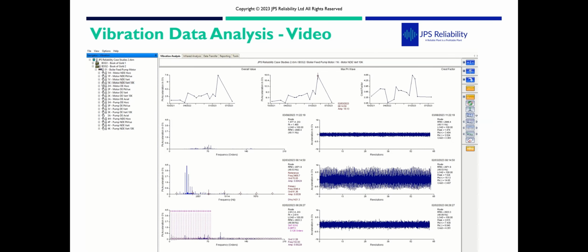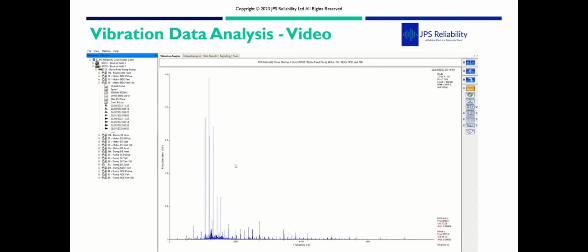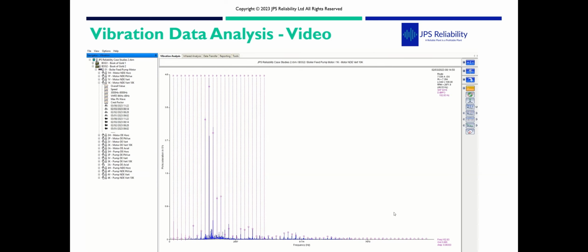And for analysis on this particular one here, where it peaked at its worst, if we click on the plot here and we toggle for a harmonic family, we actually find straight away the software picks up order at 3.085. Then we can just quickly overlay our fault frequencies and bang, there you go, outer race frequency.